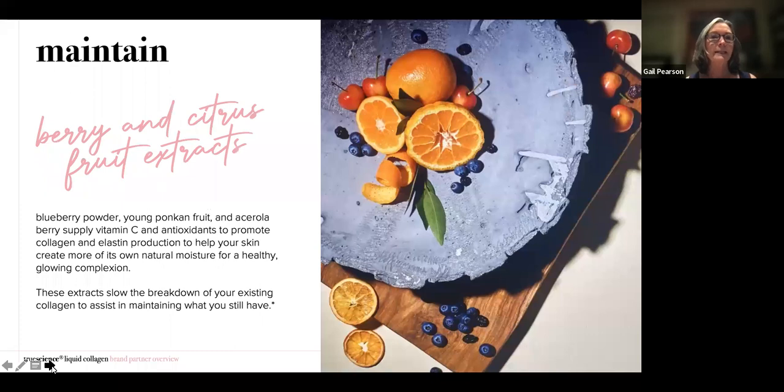And how do we maintain it? Well, again, we've got extra added antioxidants such as blueberries, pumpkin fruit, vitamin C, and other antioxidants to promote the collagen and elastin production. Now, it has an apple berry sort of flavor. It doesn't have a fishy flavor at all. It's actually really delicious, and comes in a 50 ml bottle, and I look forward to having it every single day.